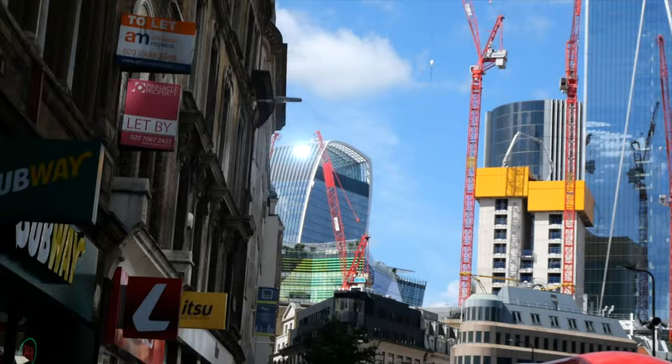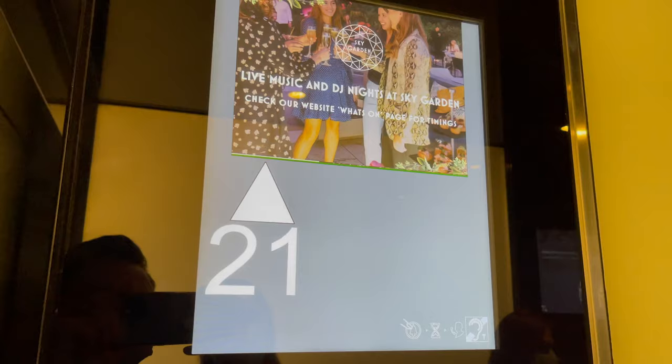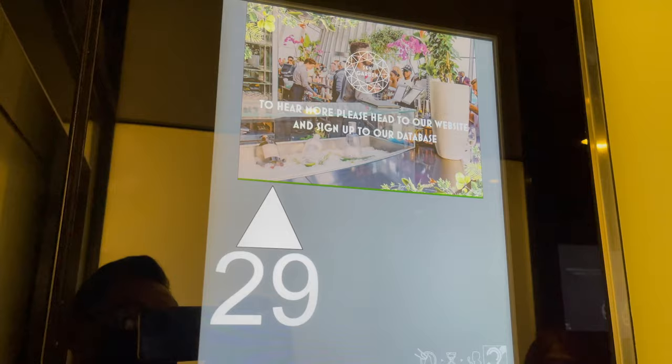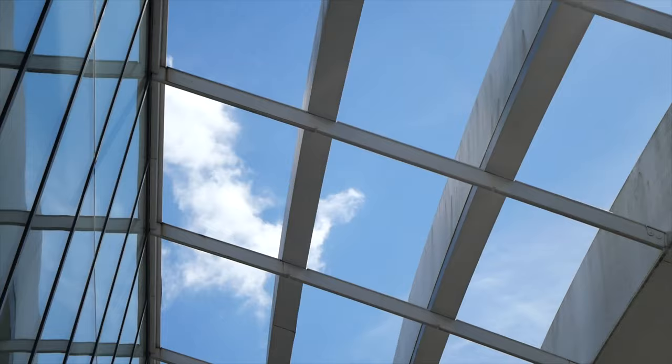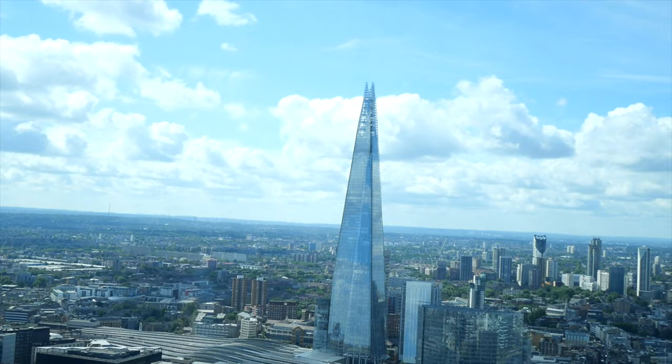And then there's lots to do at the top. It's nice. We'll show you now. So this is where we're heading, this one here. It's about a 15 minute walk, so not bad at all. Right opposite the Shard, so it's literally the same view up here, and like we say, this is free.